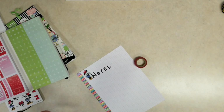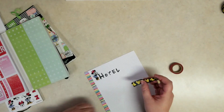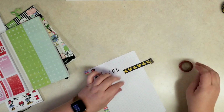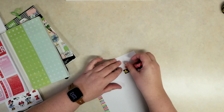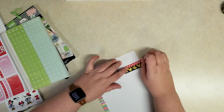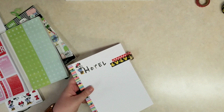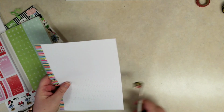And let's add some washi tape. Again, it's adding color. It's helping separate the page. It's also keeping that theme running throughout this set of pages. All right, and then I'm just going to trim the excess off, carefully using sharp objects.